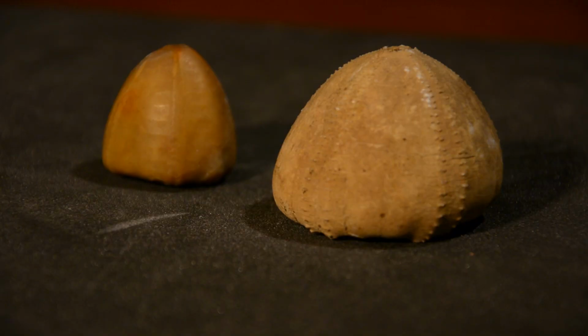This one here is known as Conulus, or the folk name for it is shepherd's crown. They're called that because people out in the fields used to find them and think they looked like coronets in medieval times.